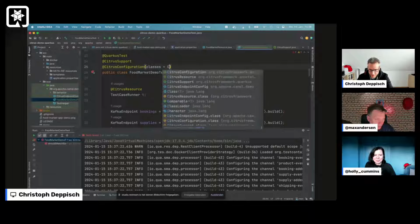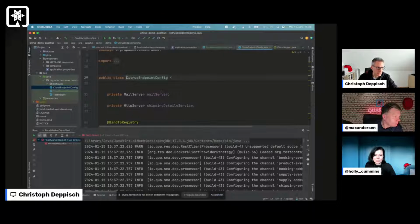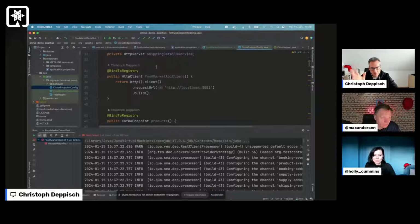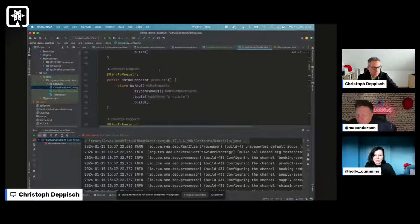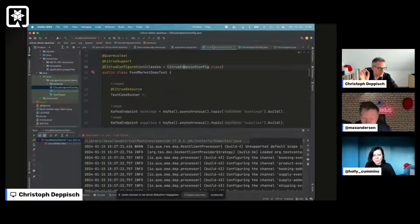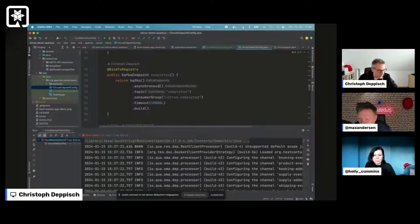So I have an endpoint config class, and I'm annotating the whole class with this Citrus configuration. And now in here, you can see I can have multiple beans being created by Citrus, and Citrus is then able to do some dependency injection and so on. So it's a very lightweight thing of CDI and so on. But now we can have multiple tests, use this configuration, and every test is then loading the configuration from this endpoint class. And somewhere in there, I also have an object mapper.